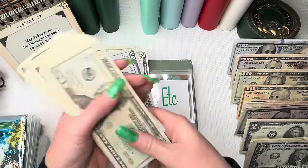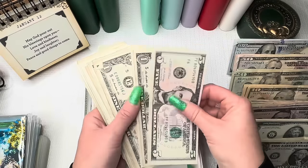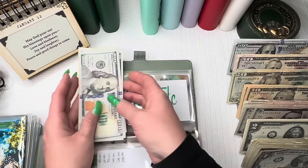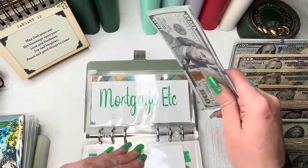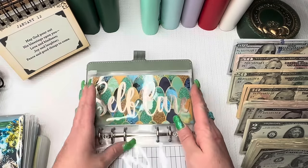So we'll put that 100 there. That's nice because that gives us some more nice 10s. And those are all singles. So that really will help this binder. So we have 100, 20, 45. 145 for Costco. Oh, that envelope is happy.